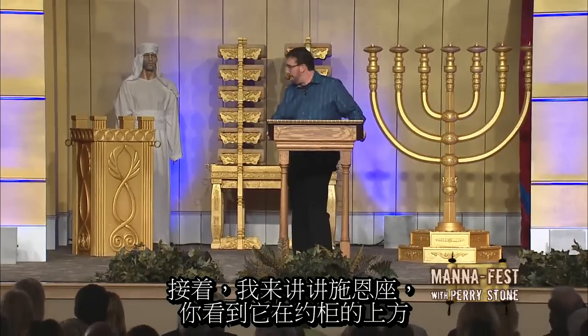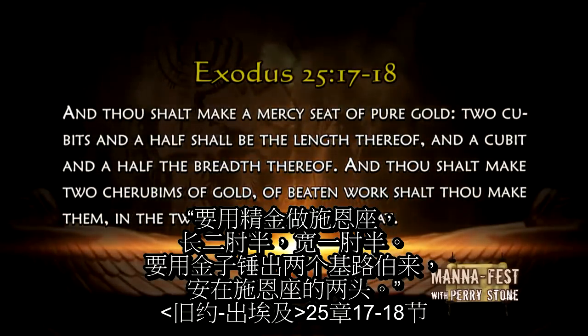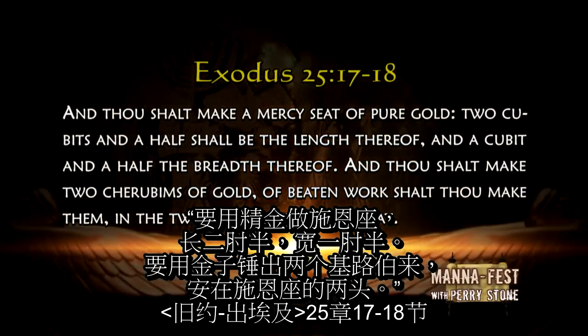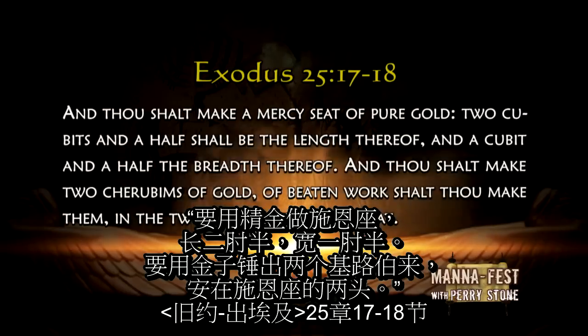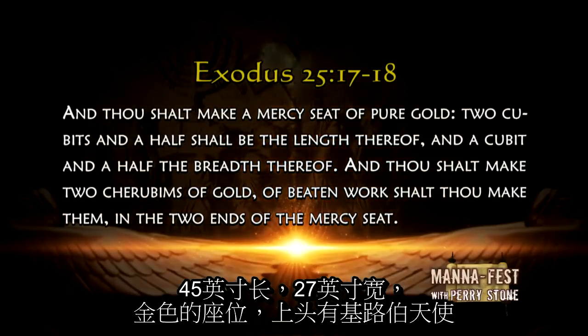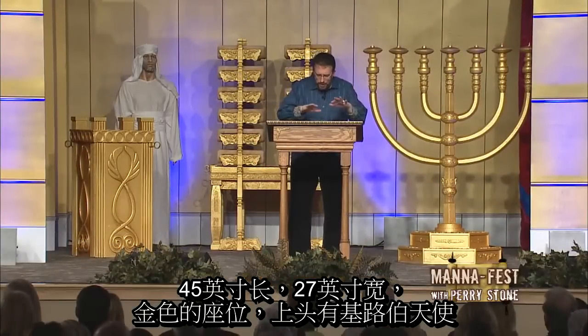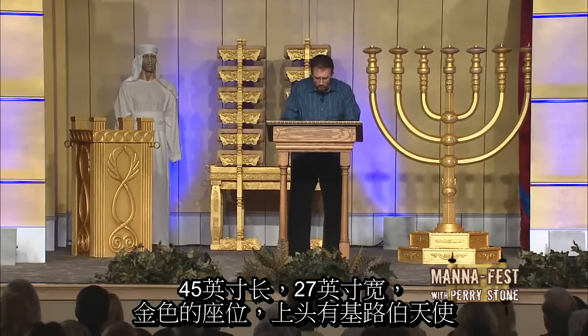The mercy seat. Let me talk about that mercy seat on top that you just saw. You will make a mercy seat of pure gold. 2 cubits and a half shall you make it. It shall be the length thereof, and 1 cubit and a half the breadth thereof. And you shall make 2 cherubim of gold of beaten work, that you shall make them in the ends of the mercy seat. 45 inches long, 27 inches wide, gold seat with cherubim on top of it.